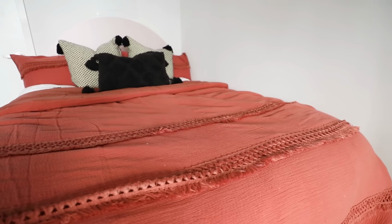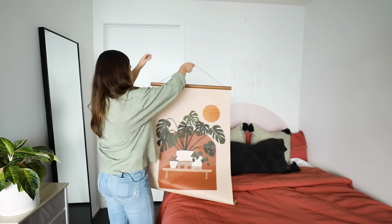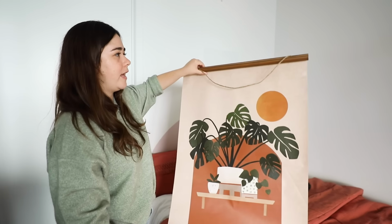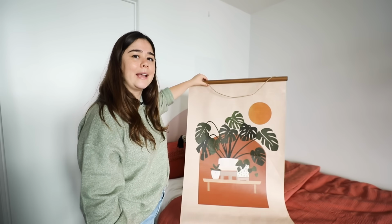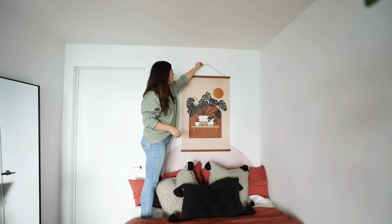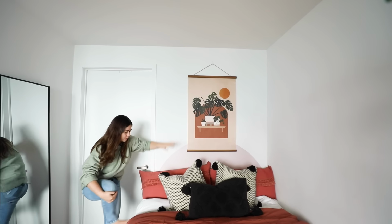Next up, I'm hanging this tapestry. We also went for this color of bedding, so it tied in with the cute tapestry. I really wanted to do a piece of art above her bed, but it's only being held up by a command hook, so we didn't want it to fall on her. And this covers the electrical panel so good. Cute, cute, cute.